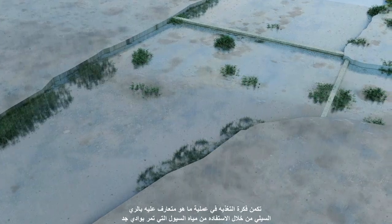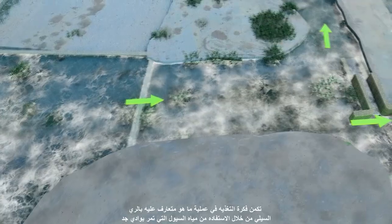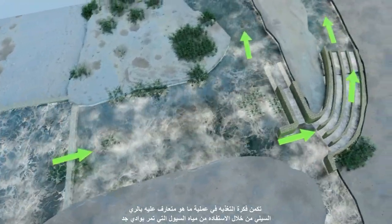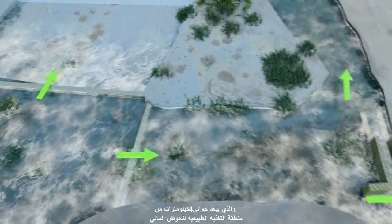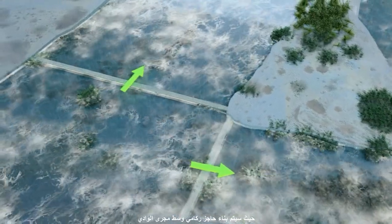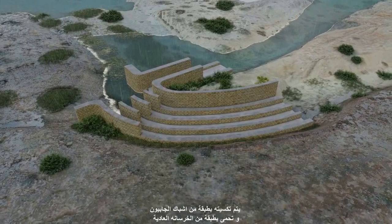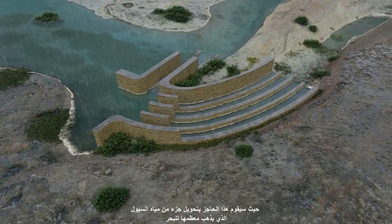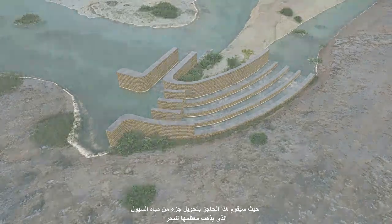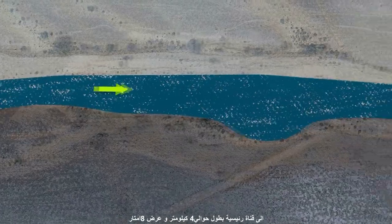The idea of recharge lies in the process of what is known as flood irrigation, by taking advantage of the torrential waters that pass through Wadi Jid, which is about 4 kilometers away from the natural recharge area of the water basin. A rubble barrier will be built in the middle of the valley's course, covered with a layer of gabion netting and protected with a layer of ordinary concrete. This barrier will transform part of the floodwater, most of which goes to the sea, into a main channel about 4 kilometers long and 8 meters wide.